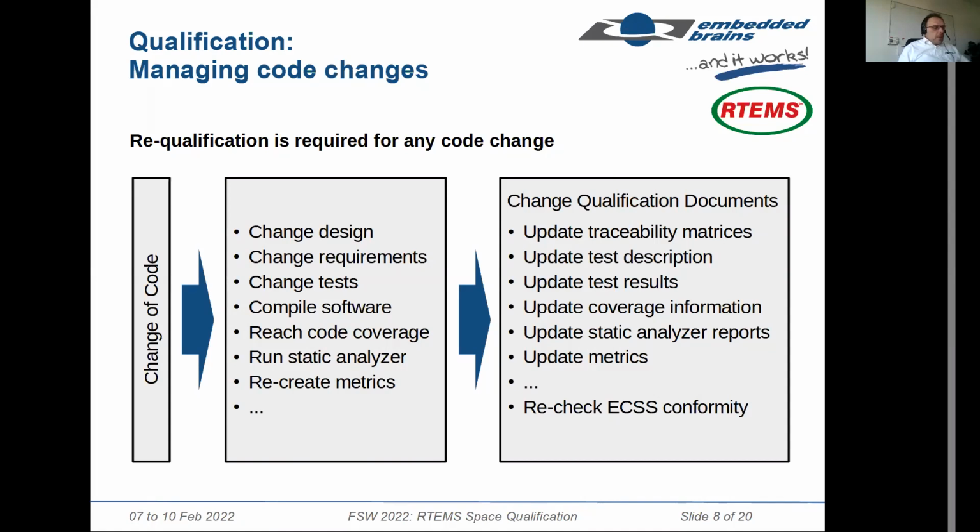The dynamic process and static aspects of qualification can show what needs to be done if we change only a snippet of code. We have to produce a lot of change documents to change the design, the requirements, the tests, and the software, of course. We have to check that we can reach code coverage, run the static code analyzers, and recreate the metrics.